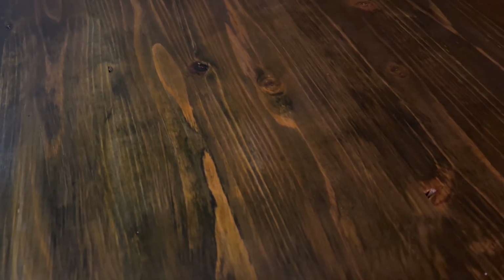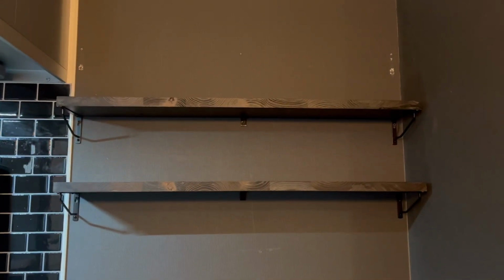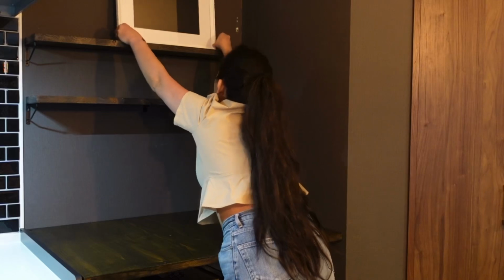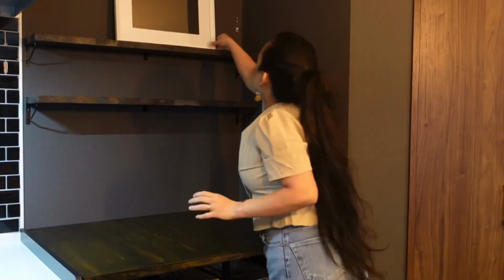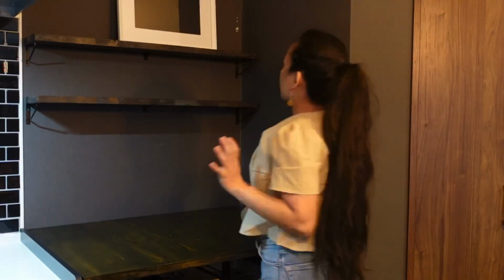About naman sa stain na ginamit ko. We first used a black stain and then later on, I realized na I would love it to be a little more brighter. So, I applied a walnut stain pero hindi siya na-change. Although, nag-light lang siya ng konti. But since dark na yung first na nalagay namin, hindi talaga siya nag-brighten up. basket. So I just thought of putting it here.